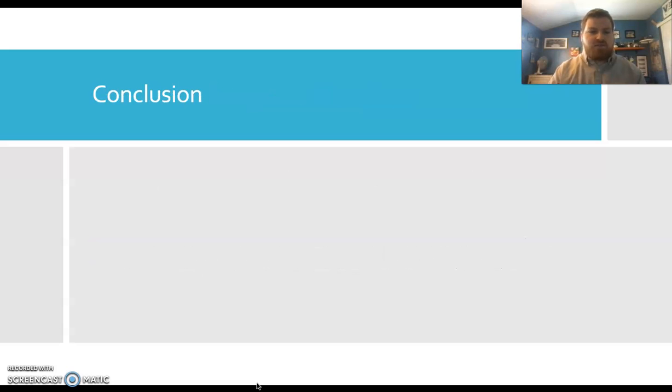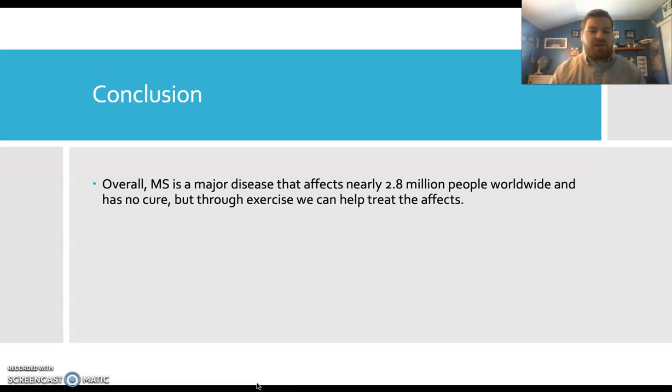And then in conclusion, overall, MS is a major disease that affects nearly 2.8 million people worldwide, and unfortunately there's no cure. But through exercise we can help treat the effects. My key takeaways I hope you got from this presentation are: we need to perform more research to find the cause of MS. Since it's unknown, it's almost like cancer. We don't know what causes it. Well, we know what causes it, but we can't cure it.